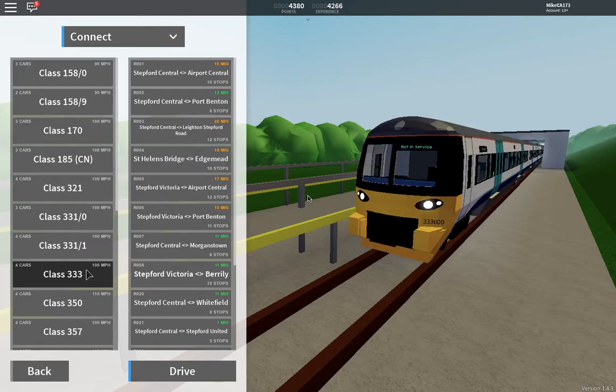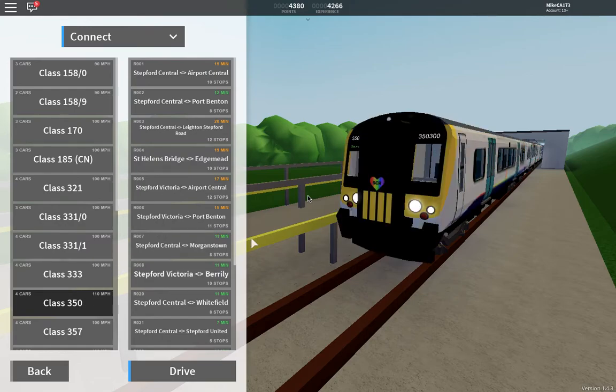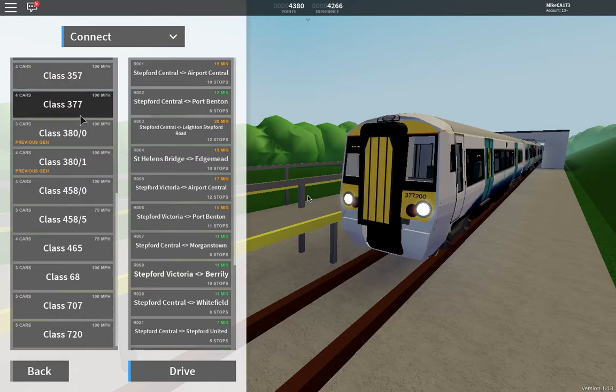And also that music playing in the background is the Stepford County theme song. With this 350 train here, this is my favourite train, because out of all the Connect trains that Stepford County has to offer, this particular train goes particularly fast, as you can see, 110 miles per hour. Class 357. Class 377.